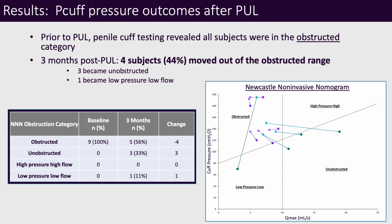When we look directly at the Newcastle non-invasive Nomogram, all patients were in the obstructed range prior to the procedure. 4 of the 9 patients moved out of the obstructive range, 3 of them moving into the unobstructing range, 1 moving into the low pressure, low flow. You can see that generally all of the patients moved in the direction from upper left in the direction of downward right, indicating improved pressures and improved flow.